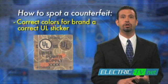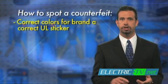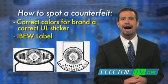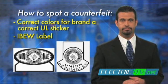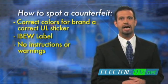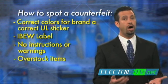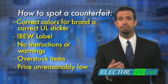Until all of these counterfeit products are rooted out, there are always steps that contractors and building owners can do to protect themselves. Make sure that you look for correct UL marks and the brand's correct logo and color scheme. To ensure that you're getting the best products available today, make sure that you look for the IBEW label alongside the UL label as seen here. Don't buy products that have no instructions or warnings. Things that are labeled as overstock are often counterfeit. And finally, if the price seems too good to be true, it probably is.